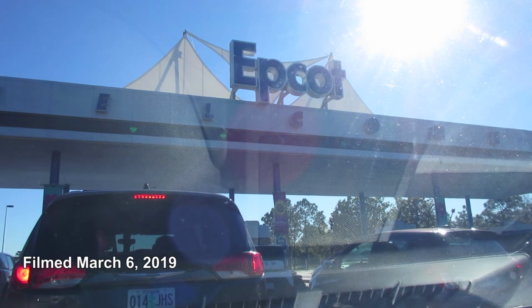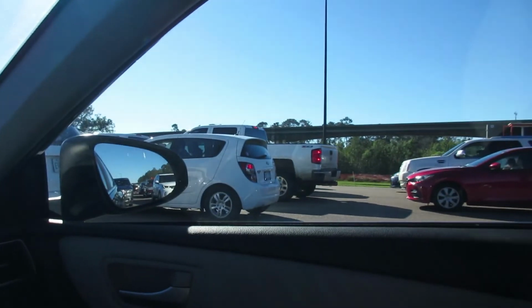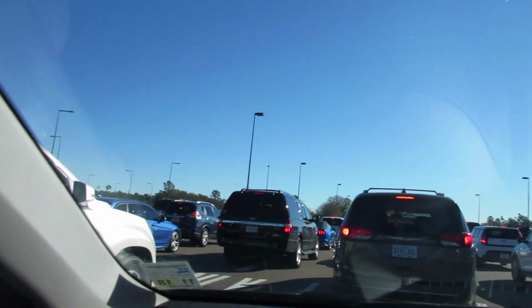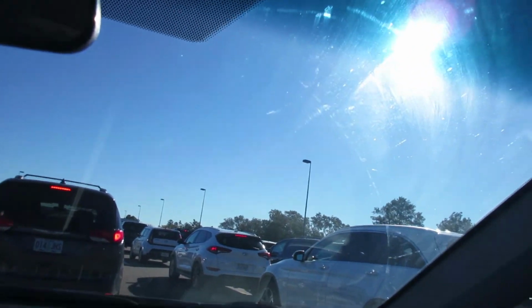Hello everyone, it's me. I am here at Epcot for the first day of the 2019 Flower and Garden Festival, and as you can see, it is going to be very crowded, but that's kind of to be expected today. We're going to try some food and see all the different topiaries and displays and just take y'all around, and it's going to be a lot of fun. And also I am not using my cell phone today, so hopefully this video turns out well.